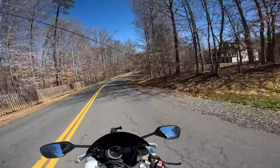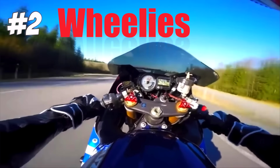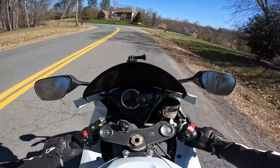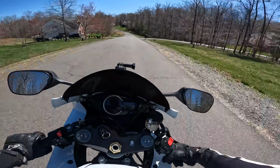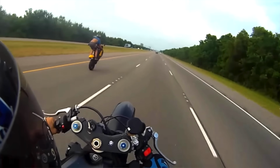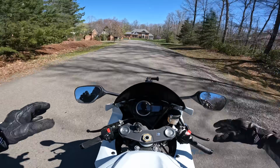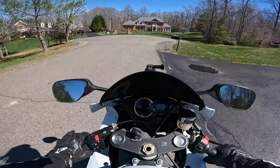Now the next thing too is wheelies. Hey man, wheelies are cool, I get it, but if you're doing high-speed wheelies, especially on the highway, this is where it gets stupid. And it all goes wrong like this. So when you got the bike up, especially if you're going fast, like 60, 70, 80, whatever, when you come down, you can't just drop the front end like this. You have to gradually bring it down and kind of accelerate as you're coming down so it doesn't slam.